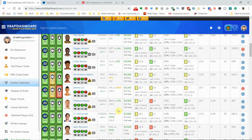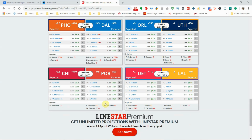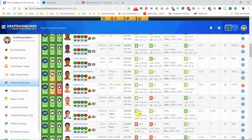So Jeremy Lin, if he gets the start. I believe Herter, or however you say his name, the shooting guard that normally starts for ATL, is a game-time decision. Yesterday, he was out, and Jeremy Lin tore it up. All right, I think Jeremy Lin had like 7x value. All right, and Jeremy Lin is still cheap at only 4.2K. So if Herter is out, Jeremy Lin will be in a good amount of my lineups.